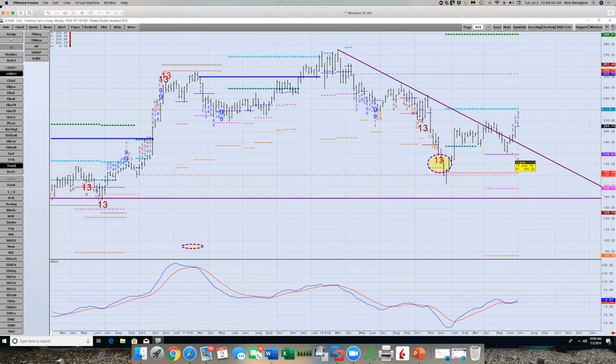I wouldn't want to see Friday closes under 179.07. That would open the door for a move down to just beneath 150. So that June low is a really important low as far as I'm concerned.